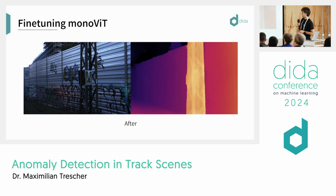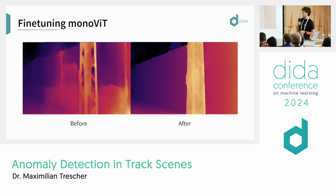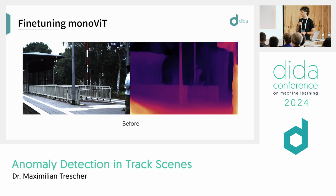And after fine-tuning, you see that the wall gets nice and smooth. It's just a wall going into the distance. And the pole here in the front is actually in front of the wall by a bit. Just for you to compare it again, like here the wall was noisy and somehow 3D, and now it's a smooth, flat wall going into the distance.